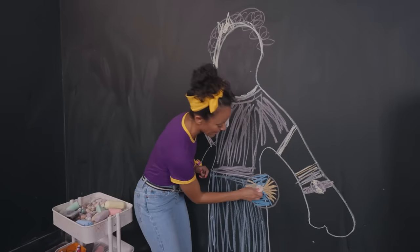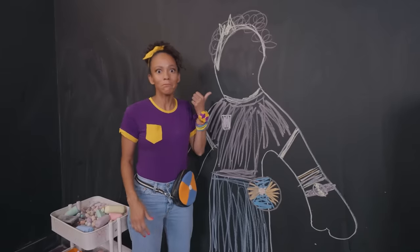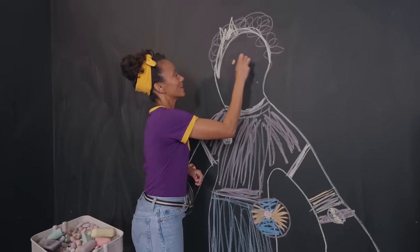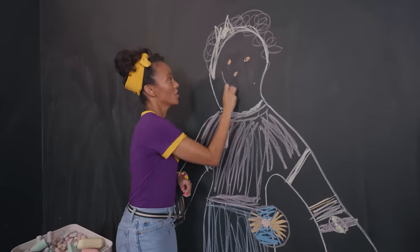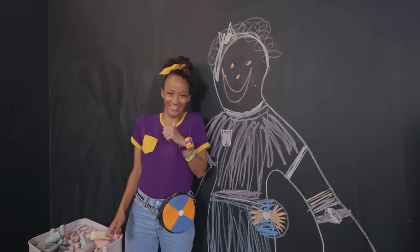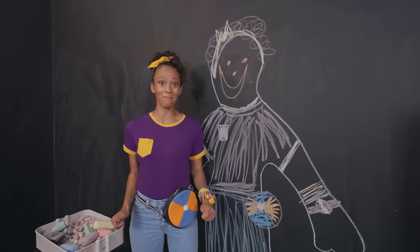And I think I'll just add some little bedazzle here on my bag for fun. And I forgot my face. All right. Two eyes, a nose, and a giant smile. Twins. All right, let's go over to the sewing station so I can get my M put on my shirt.